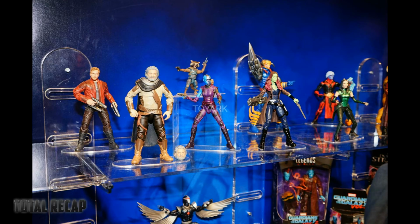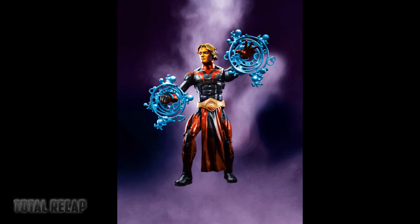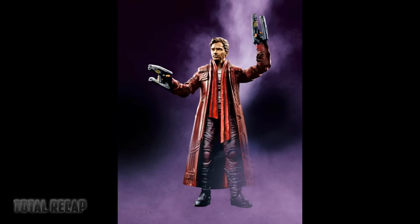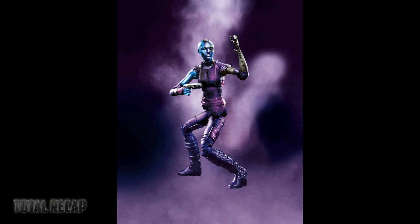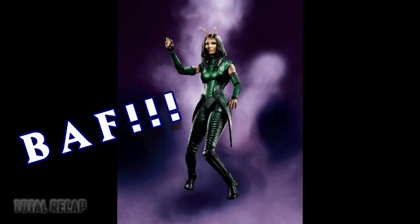Next, they revealed their Guardians of the Galaxy Wave 2 figures, which include Adam Warlock, Ex Nihilo, okay, how do you pronounce it? Ex Nihilo or Nihilo? Whatever. That's head 2, and the new movie figure Star-Lord with Long Coat, Gamora, Rocket Raccoon with Kid Groot, Nebula, and Mantis, who is the build-a-figure.